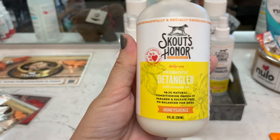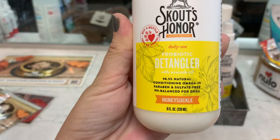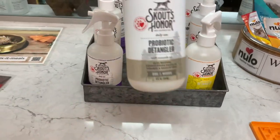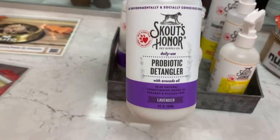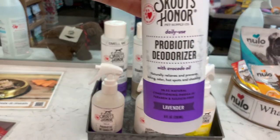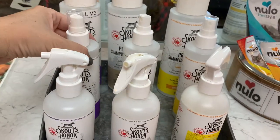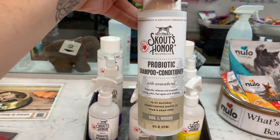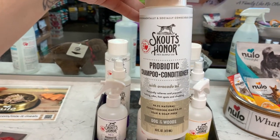So we get to use all of these products when we're finished as well. So here's a detangler, honeysuckle. We have it in all of the different scents here. And then we also have a deodorizer, so the perfume. And then if you wanted to buy this shampoo, they have it here. So this is what came out of the water, or with the water, which is so awesome. I just think that is so genius.